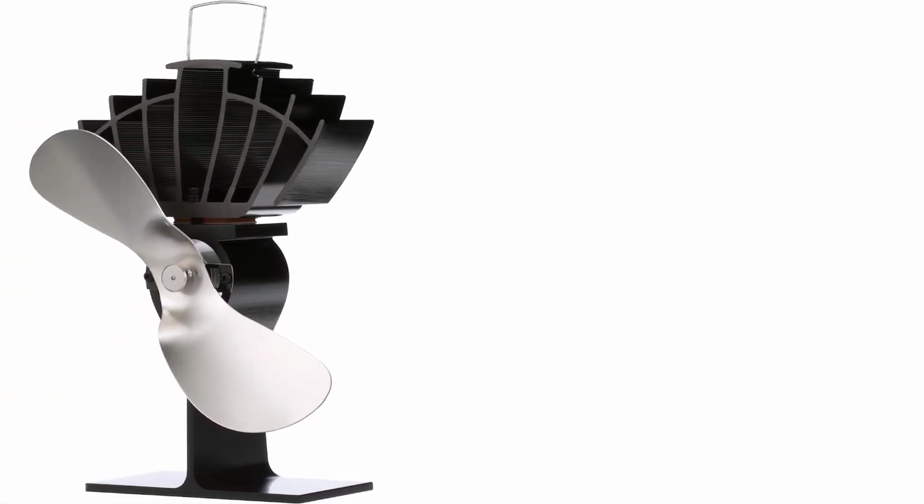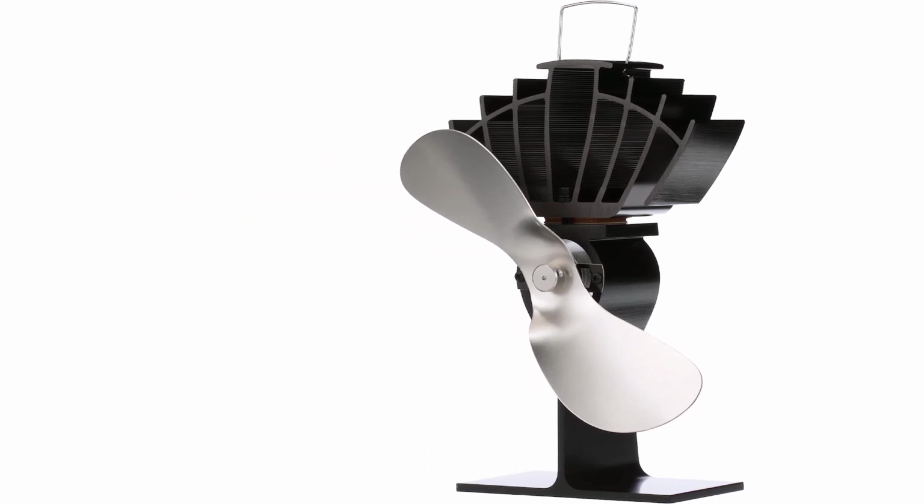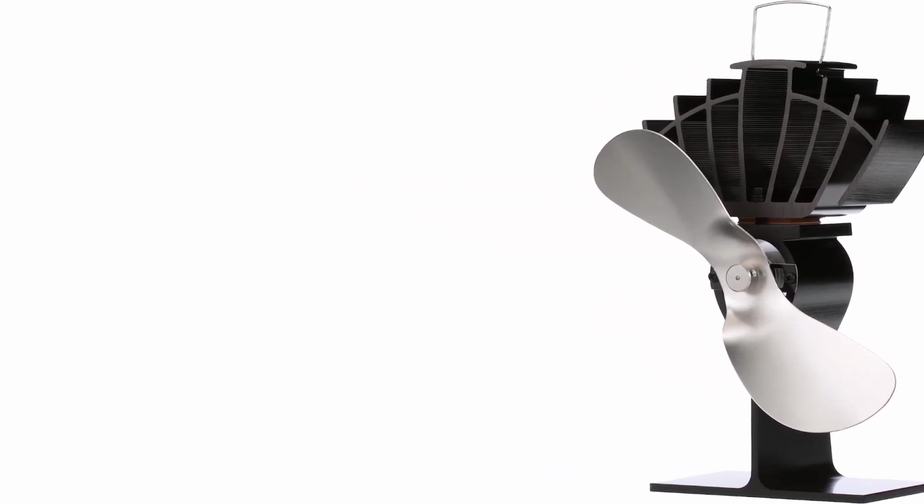Operates quietly without producing any noise. Compact size of 9 by 5.5 by 3 inches allows you to install this fan even in small and tight spaces. Warranty: backed by a 2 years warranty from the date of purchase.